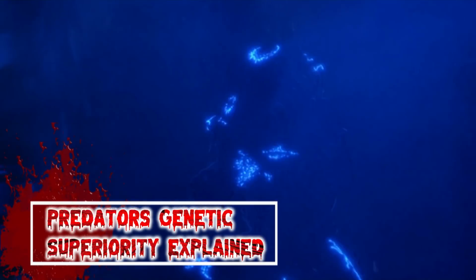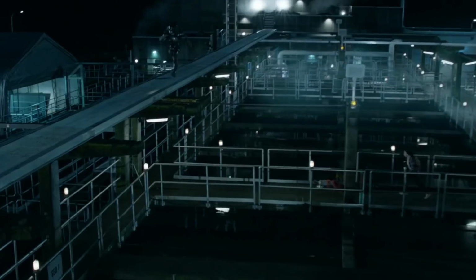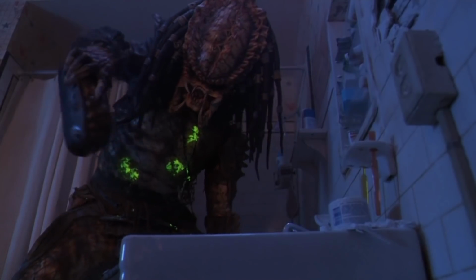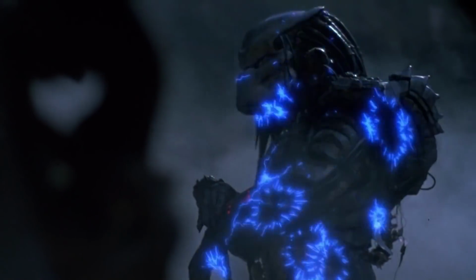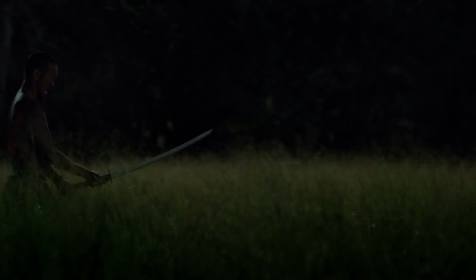Predator genetic superiority explained. From the films and comics, we've learned that the Yautja are physically incredibly resilient. They could heal from minor wounds inflicted by gunshots and the like, and they could survive high levels of nuclear radiation. Even if they become severely wounded, they could give themselves medical care, as did the City Hunter in Predator 2. Their physical strength is clearly more than a match for even hulking humans like Arnold Schwarzenegger's Dutch from the first Predator film. Naturally, they have an edge when it comes to unarmed combat, with the ability to tear away a human spine and head from the rest of the body.